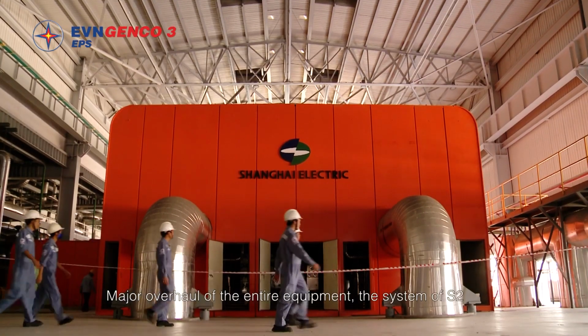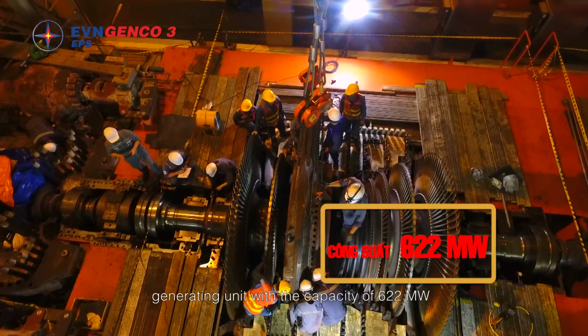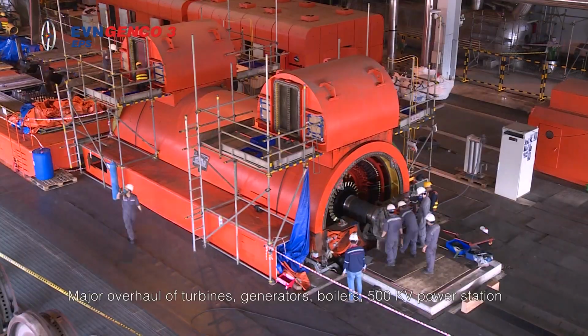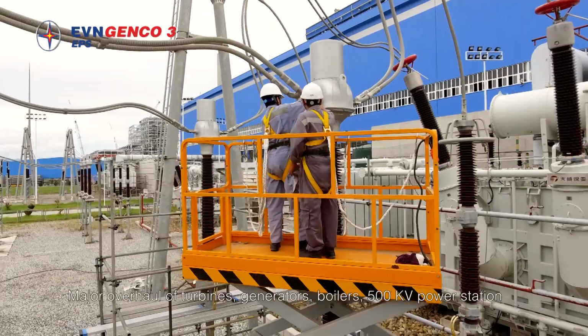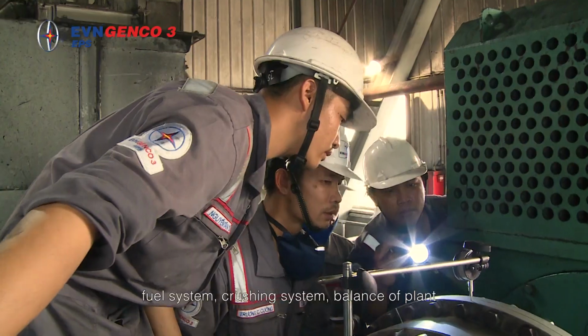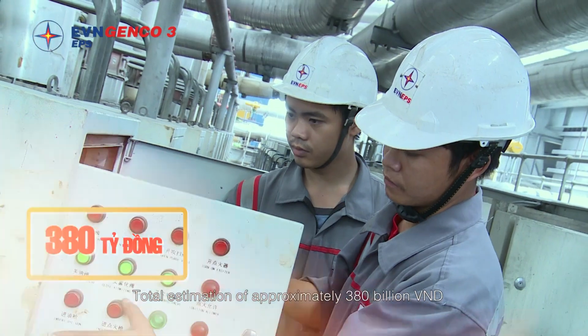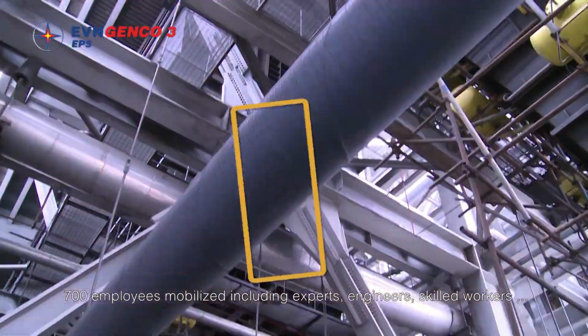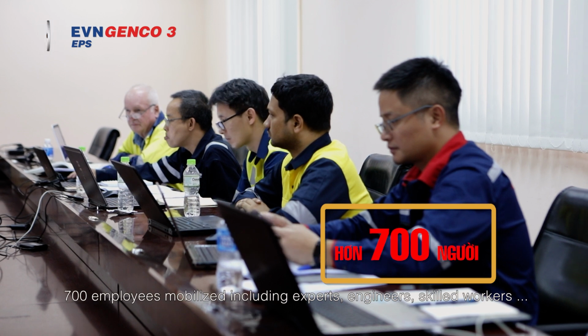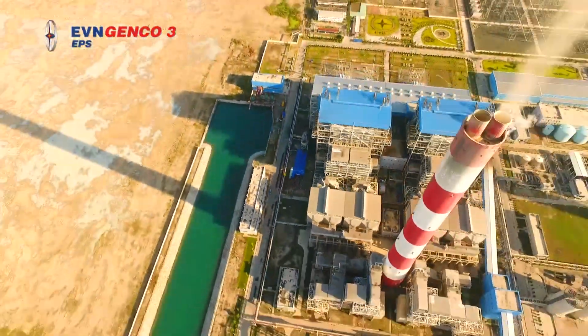The system of the S2 generating unit with a capacity of 622 megawatts. Major overhaul of turbines, generators, boilers, 500 kilovolt power station, fuel system, crushing system, balance of plant. Total estimated cost approximately 380 billion VND. 70 employees mobilized, including experts, engineers, and skilled workers.